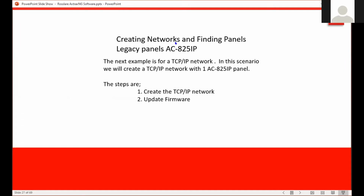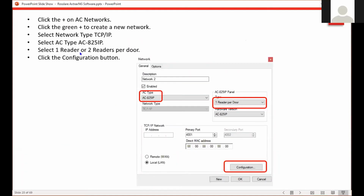Now with the AC825, it's very similar, but you'll notice the step of finding the panels is not in there. So again, you go to AC networks, but this time you change the AC type to AC825.